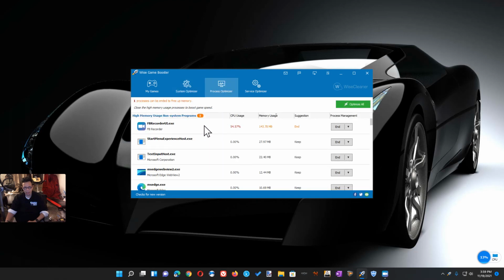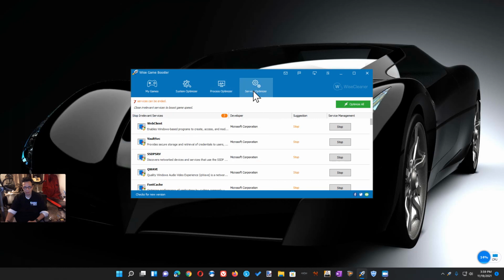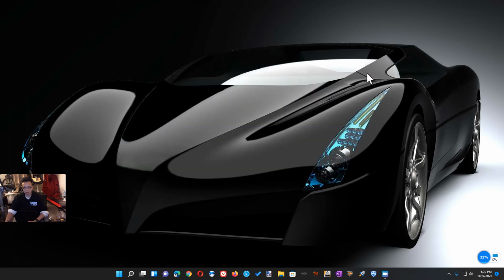Okay, this is saying this is what I'm using in the background, the recorder. It's using a lot of RAM. Can't turn it off. And the web client. And startup too, you want to turn things off as well in there. But I've shown that in previous videos.